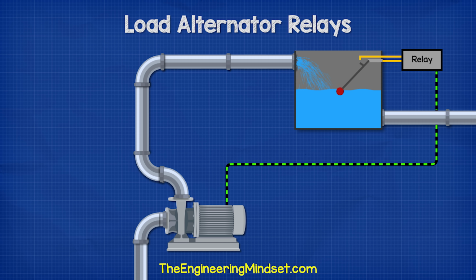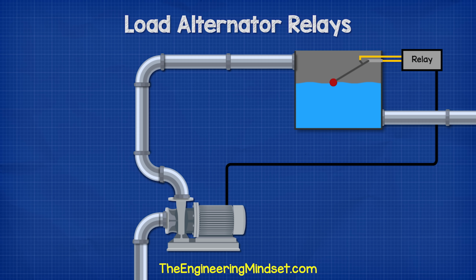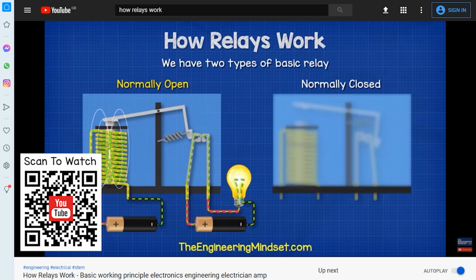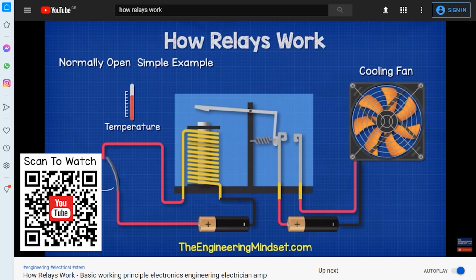This pump fills a storage tank. It's controlled by a float switch. When the water level drops too low, the float switch triggers a relay which starts the pump. When the water level is high enough, the relay cuts the power to the pump. By the way, we have covered how relays work in detail in our previous video. I'll leave a link in the video description for that.